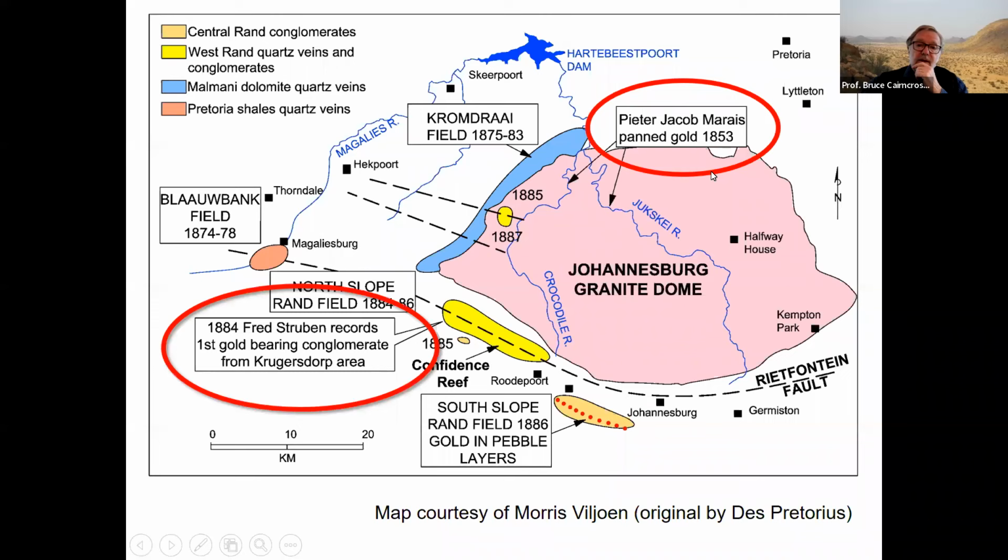Then in 1884, Fred Struben, and he also had a brother, the Struben brothers are well known in the history of the gold fields and also in the diamond mines of Kimberley from whence they came, found gold for the first time in the conglomerate, actually the prime ore, in other words. Okay, and then 2 years later was when Harrison and George Walker found the outcrop here in 1886.